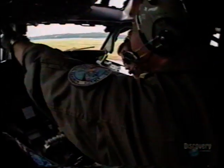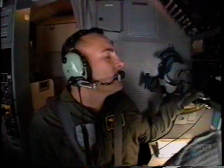Roger, takeoff announcement. And crew passages from the cockpit, we are clear for takeoff.